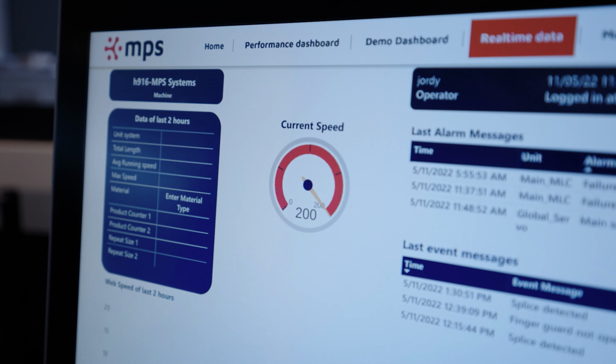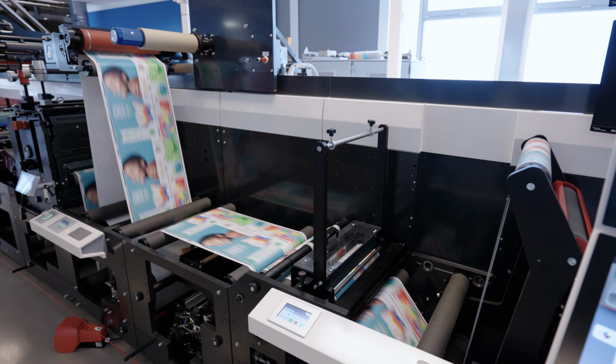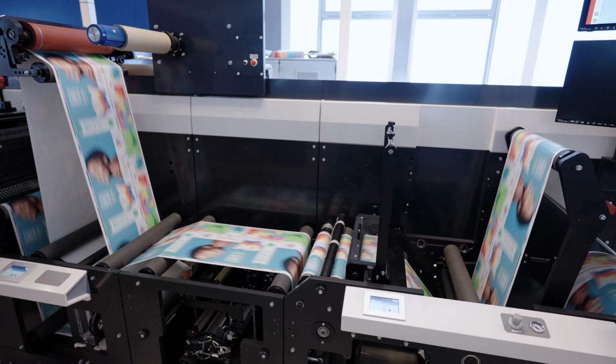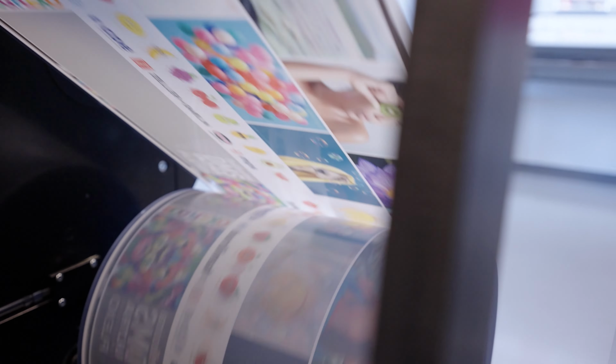For example, we have now a machine in the back which is prepared to print light cardboard, shrink sleeve, and aluminium. It's a combination which is not there yet because there's already a demand at this customer, but he wants to be ready because his customer profile is leaning towards that direction, to have this mix of materials.